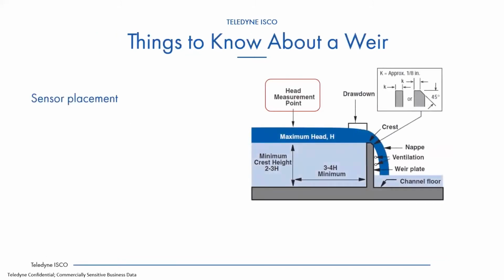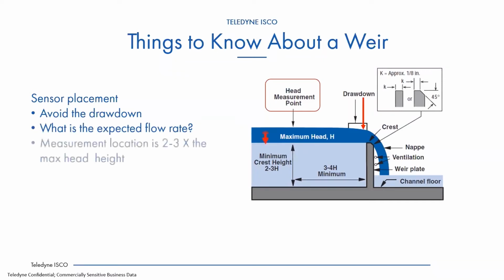Now, one of the important things to know about a Weir is the actual sensor placement. I'll talk later about what type of sensors are available for this, but the key thing is you want to avoid the drawdown. What that means is that you need to get the sensor mounted far enough upstream to get a representative level of the water going over the top of the Weir to avoid the drawdown. But a couple things you need to consider. What is the expected flow rate? That is going to determine the crest height, where you place the sensor, and other factors for a Weir.